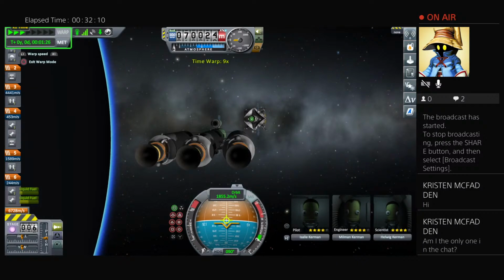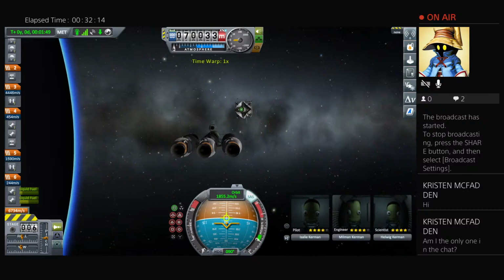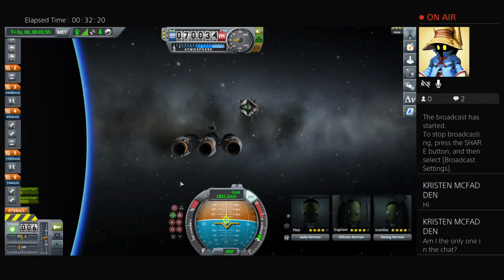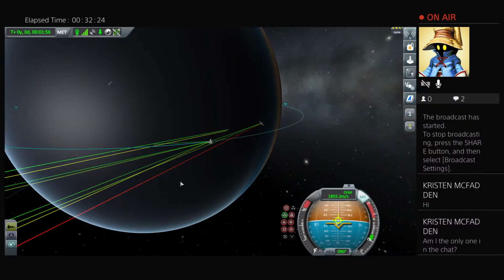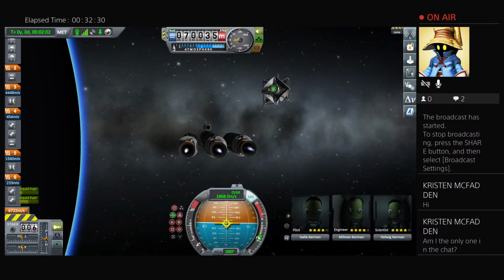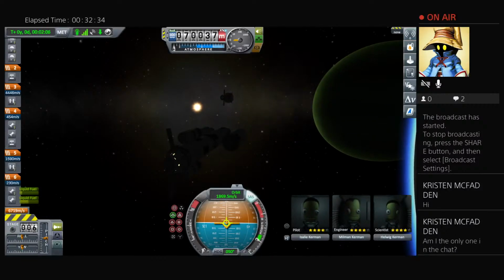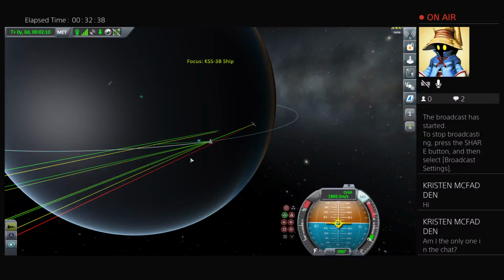warping. Once it's clear of the station's line of sight, we'll lock back on to prograde, and let's make sure that we are going to clear it before we come back to map view. Once it's set to prograde, we'll thrust forward just a little bit, cut it off before our engines affect our station core there. Once we're far enough away, we'll cut that back on.